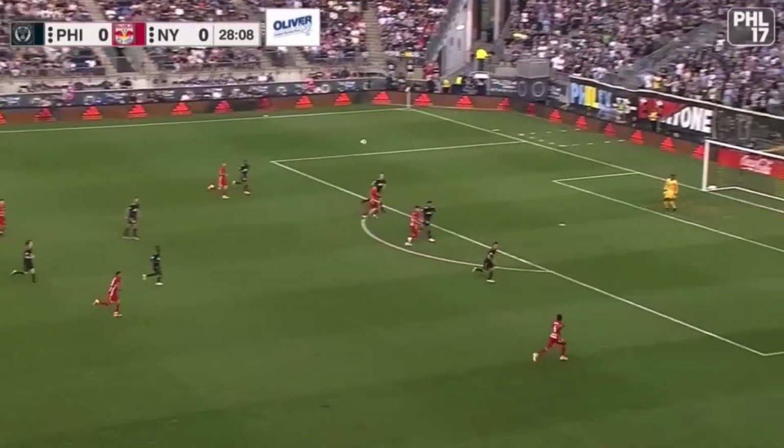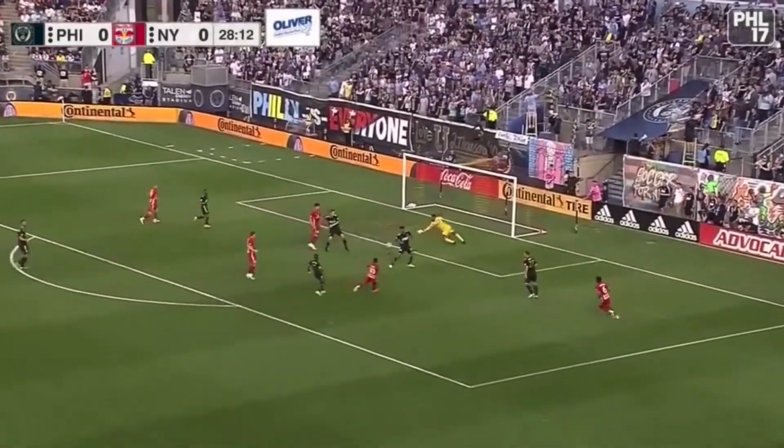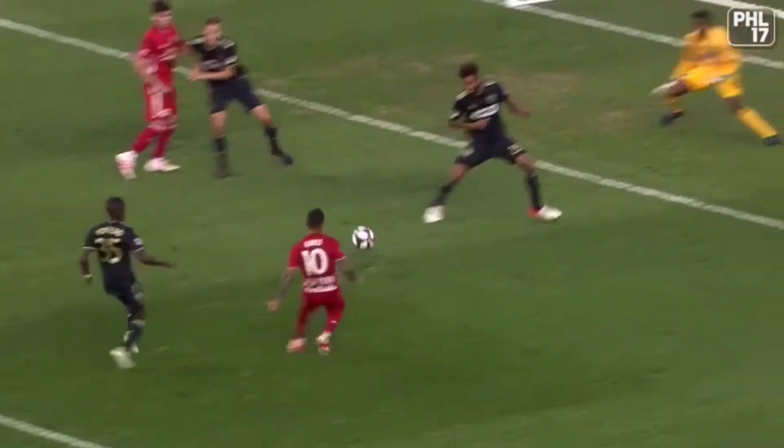And here is that play. You won't see all of this, but this started with a good counterattack from the Red Bulls. At the time, and to a certain extent now, I think Chatkovsky slows the play down and kills the momentum for the counterattack, but Kaku makes up for it along with Kyle Duncan.